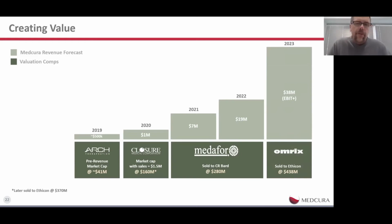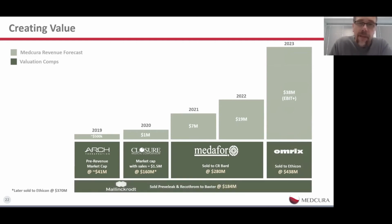So as you build these businesses and these more lucrative products, valuation comes along with it. Some very recent comps: Baxter just bought two surgical hemostatic products, Prevalique and Ricothrom, from Mallinckrodt for 10 times annual revenues. They did it again about 6 months ago, buying a product from Sanofi, another internal surgical material, for over 10 times revenues at $350 million. So we know these historical comps continue to play out, driven by the market size and the margins available on these products because of their value to surgery.